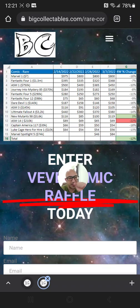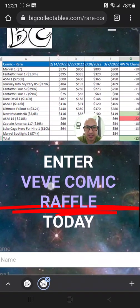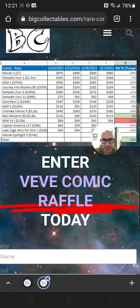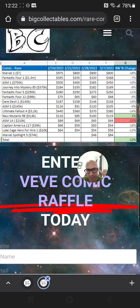Look, last 4 weeks, absolutely, we've gotten hit, right? But if you break it down to only the last 2 weeks, things have stalled from dipping as far as the commons. Now let's take a look here in the rares. New Mutants 98 is the biggest winner, up 3%. And the biggest loser is ASM 14, at a loss of 22%. Now, out of the 3 categories that I monitor, common, rare, secret rare, the rare was a loss of 12%, but that was the best situation out of the 3.